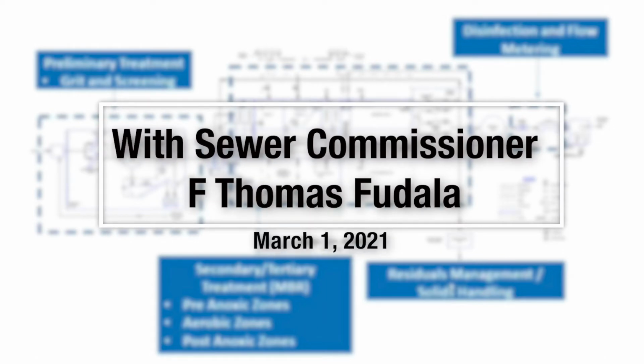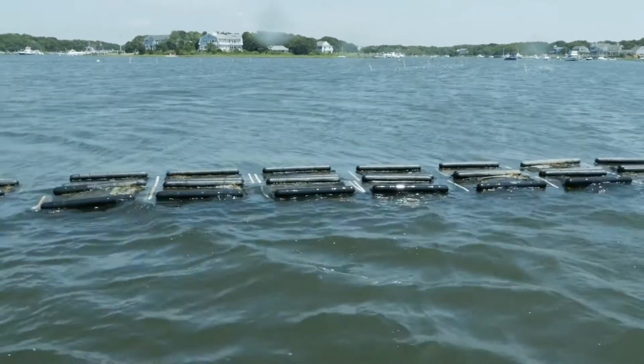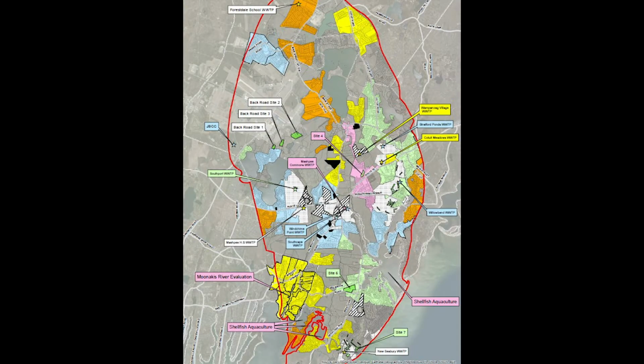When we did our plan, it was intended to be done in 5 phases. And in between phases, there's going to be a review of how well we're doing, because shellfish is a part of it. And so shellfish hopefully can reduce the amount of sewering we have to do. At the end of each phase, we're going to do a review and may modify what goes in phase 2. It's called adaptive management. And so there's 5 phases.